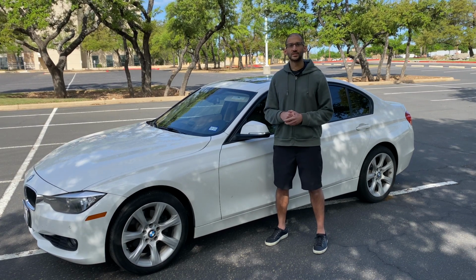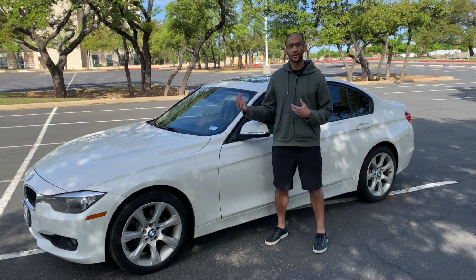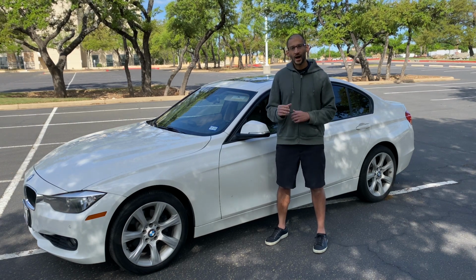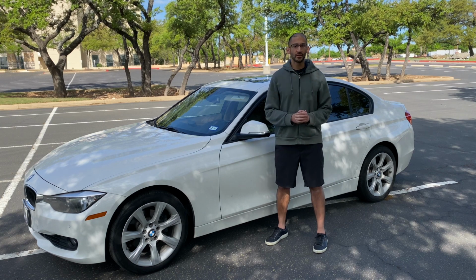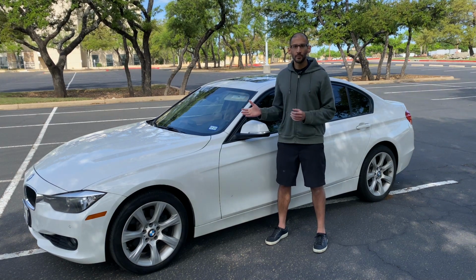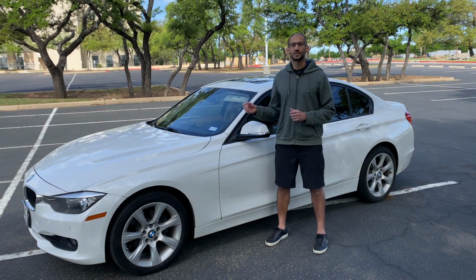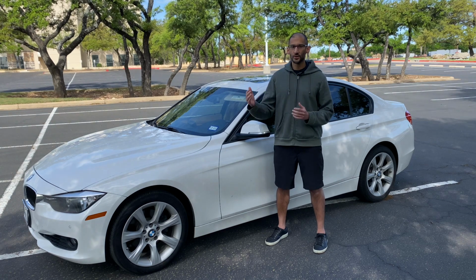with something like this. You got the typical BMW driving characteristics. It is the ultimate driving machine. And I get it, it's not an M car or anything like that, but I'll show you exactly what it's like to drive. It's got good pickup. 0 to 60 is a little under 6 seconds. I think a car like this, if it's a daily driver, it'll put a smile on your face.